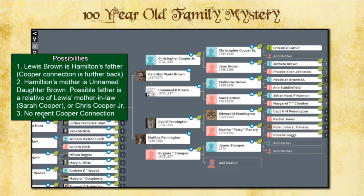The third possibility is we have no recent Cooper connection, and it could be that we're not actually even connected to the Coopers. Like I said in the beginning, with the Y-DNA results of my dad, the overwhelming name here is Cooper, but it could be that not enough people from our actual male line have taken Y-DNA tests, and that's why the last name hasn't shown up. So that's a possibility too. Those are the three possibilities right now that I can think of for Hamilton's parents.